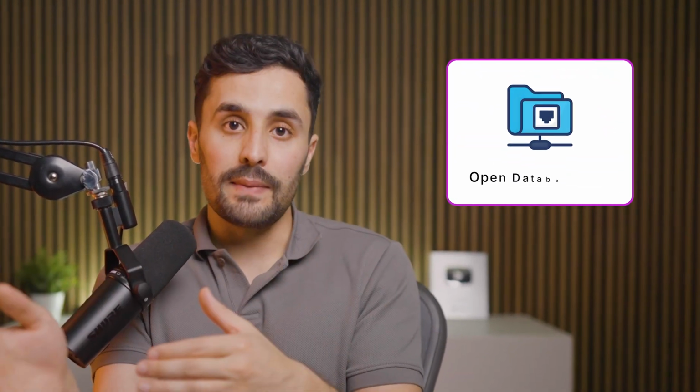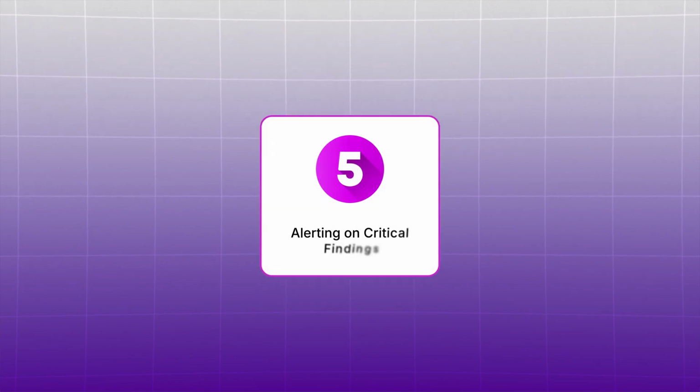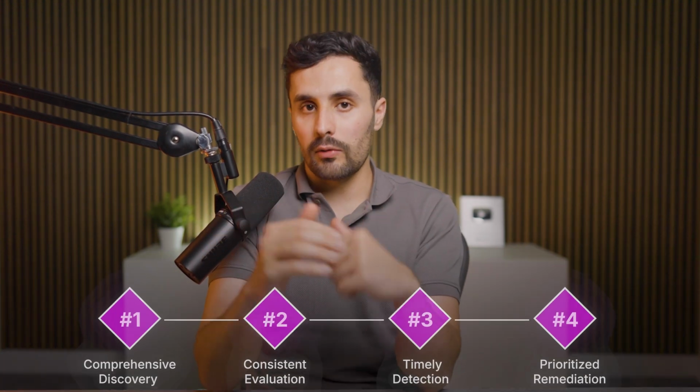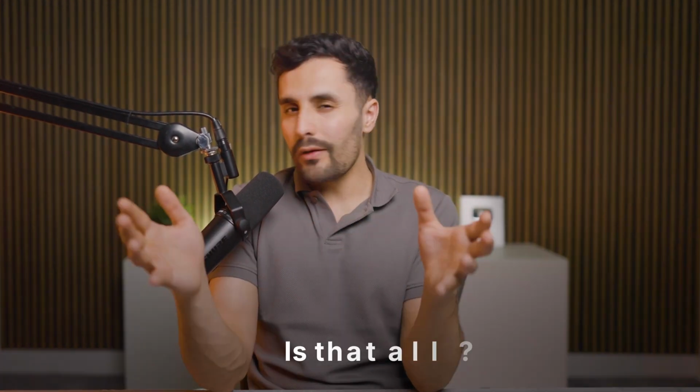Now, with security issues that are urgent, such as an open database port accessible to just anyone, step number 5 means we are going to integrate SNS or Slack notifications to alert security teams. By prioritizing these alerts, we make sure that the most severe risks are addressed immediately, directly addressing one of our 4 core requirements: prioritize remediation. From first principles, we understand that not all risks are equal, so a tiered alerting approach ensures critical issues are fixed straight away.